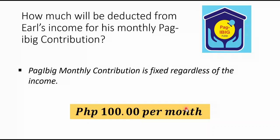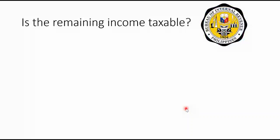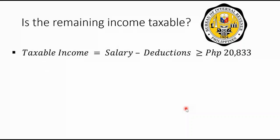Now that we have calculated the GSIS deduction, PhilHealth, and Pag-ibig, this time we will have to determine if the remaining income after deductions is taxable. To check if the remaining income is taxable, we will first deduct the deductions. And if the answer is greater than or equal to 20,833, then we can say that the remaining income is taxable.